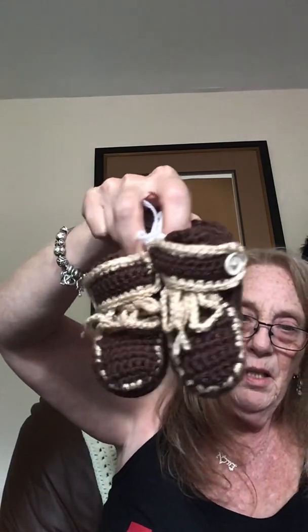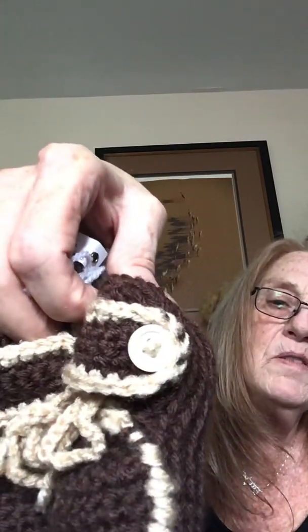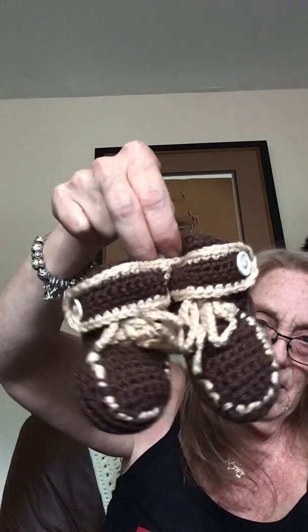I'm getting there, guys. And then, of course, you've got my little goodies. My little mocs, which button up and also tie to keep it around the foot securely. And then you can undo the button or leave it just so that it stays nice and secure. Uh-oh. That whole pile is gonna go boom. All right.